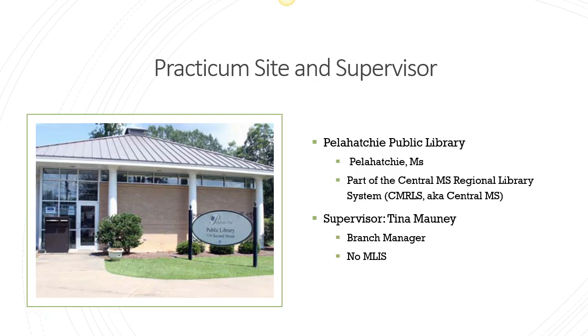My supervisor was Tina Mooney. She was the branch manager. She did not have a master's in library science. She was the only worker there when I started, and is still the only other worker there besides me. And this picture shows the front of the library. That door is the front door, and there are a couple back doors.